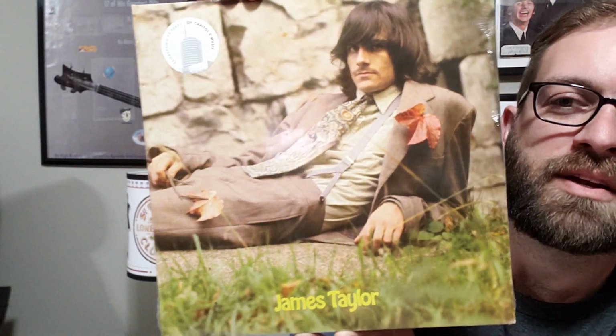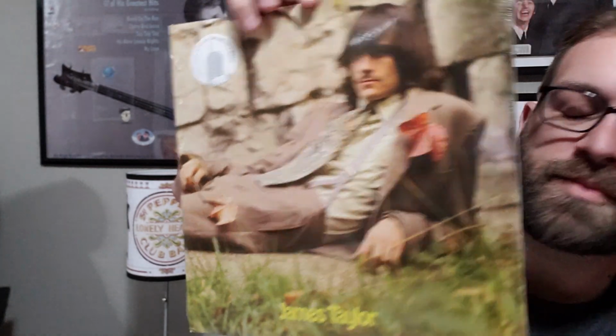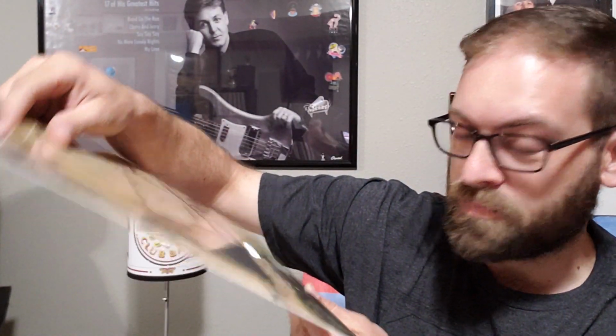And this is James Taylor's first album that was on Apple Records when he was signed to Apple. This is part of Capitol Records' 75th anniversary series. They put out 75 albums. I believe it was 2017. And this was one of the releases that they decided to go with.